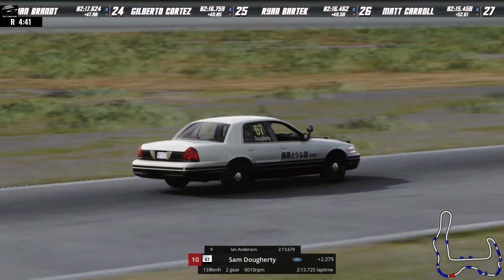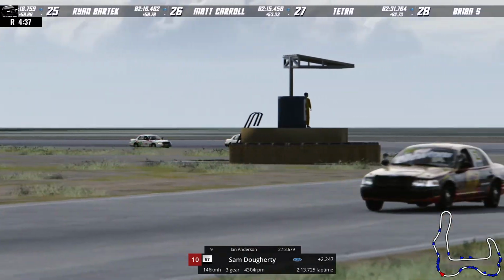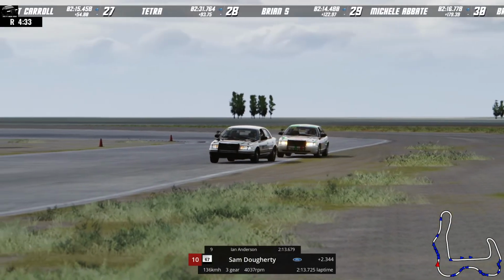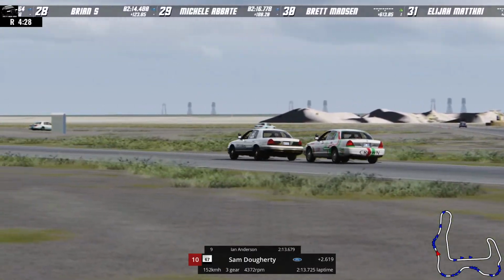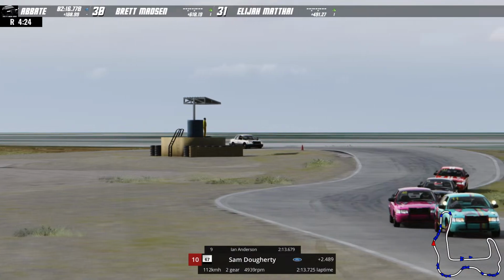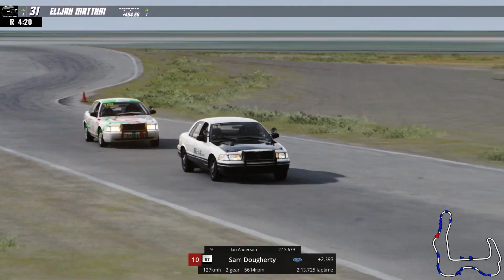Sam doing a good job here, keeping it nice and clean, staying out of trouble. Solid top 10 finish right now for him if he can hold on to it. I'm sure he's just dying to drift that car currently. If you're watching that stream right now, Sam, I am a little upset that you don't have your flashers on. But Tedward does, so that makes up for it.